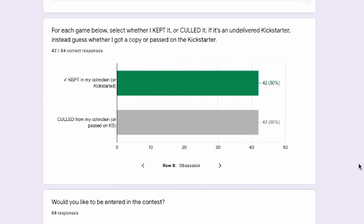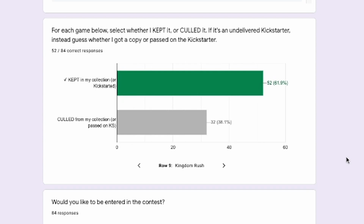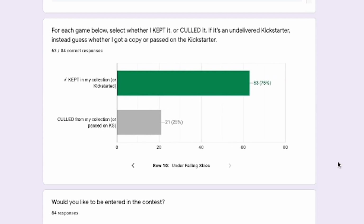And look at this, I don't think I've ever seen this before. An exact 50-50 split out of the 84 respondents for Obsession, so that was a close one. But back to some confidence, about 62% knew Kingdom Rush was staying. And the most confident correct keep vote of the month, Under Falling Skies, 75% exactly.